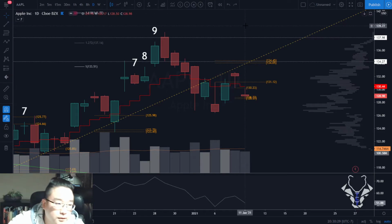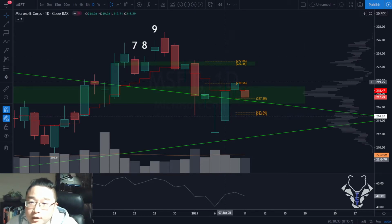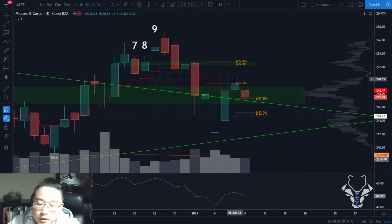Next, Microsoft. Noticeably a little bit stronger than Apple. We did bounce to reject from roughly 0.5 as well, but because the bounce is stronger, we are only on the 0.382 right now. Is it stronger or weaker? 4%.